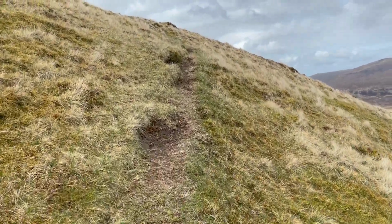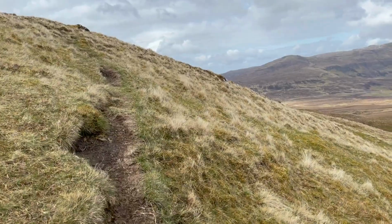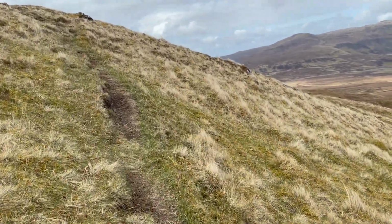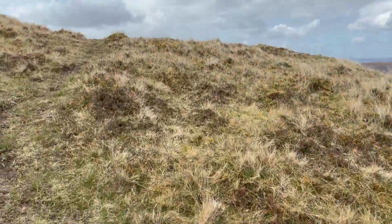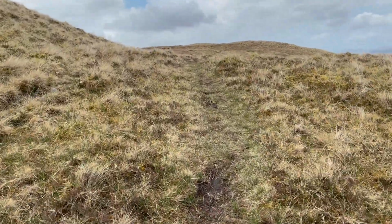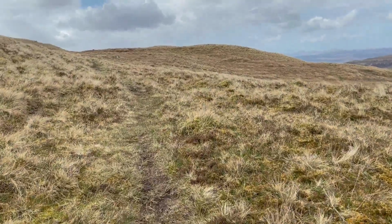Right, this should be the last hill of today's walk up to a trig point, and it's surprisingly steep. Hopefully as we come over the top we'll see views down to Portree. It never is the top, is it?